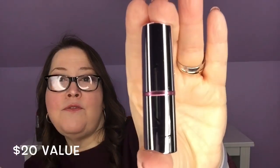They have a je ne sais quoi lip that goes on like a balm and it changes to your pH. So I don't know if that's what this is and just a new name or what, but it is in a pretty bullet. And like I said, it is full size. So this has probably got a nice value too. Let's see what the paperwork says and then we'll play with it.